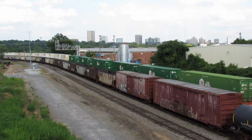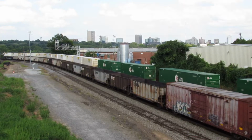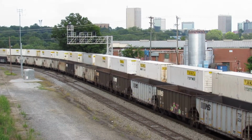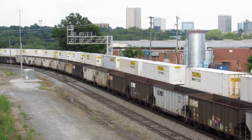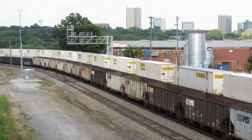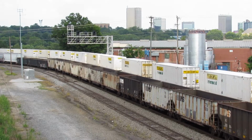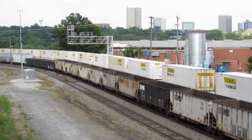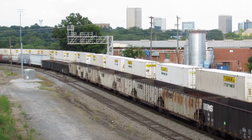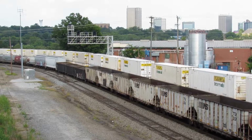Looks like we got a cut of coal cars on here. Okay. 213's picking up speed since it's going to have the right-of-way up there at the single track. 153 is probably going to keep taking it easy for a little while, but then once 213 gets past them, they can start picking up speed.